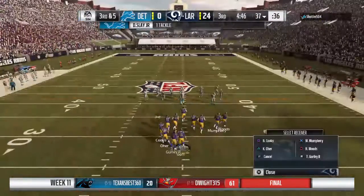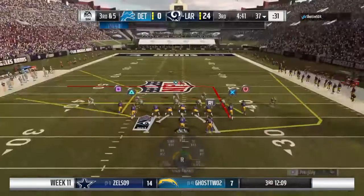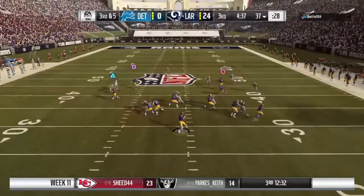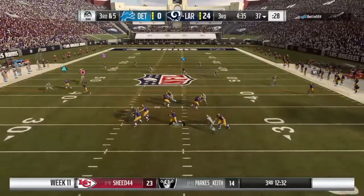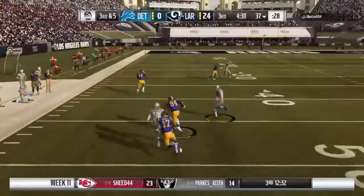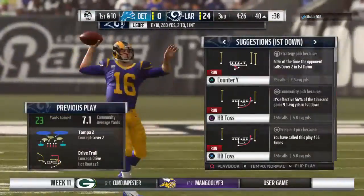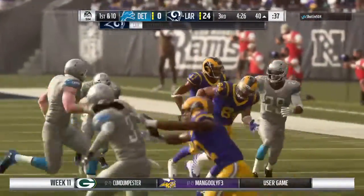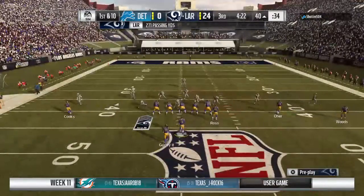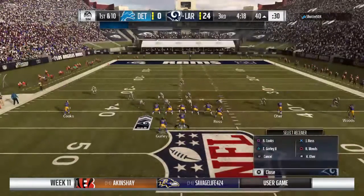Here we go, fellas. Here we go. Hey, 5. Hey, 4 down. Out of the gun, Goff. Dancing to his left. Looking left side, it's complete. He's got it. And they've got it well across midfield, down to the 40 before it's all said and done. 23 yards on the play. So the ball moves into Lion territory now. Here's 1st and 10, right at the 40.